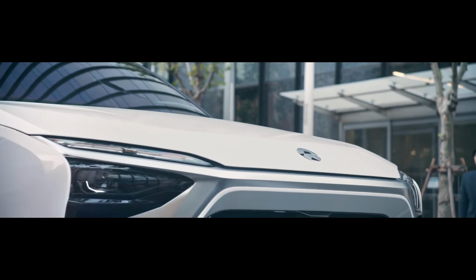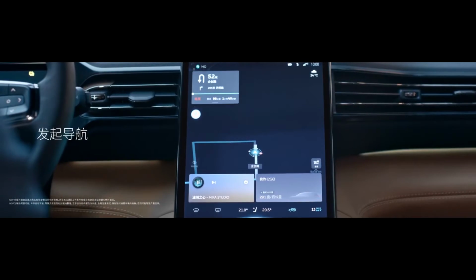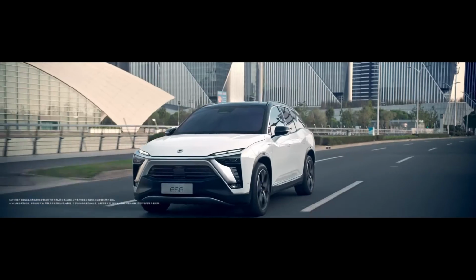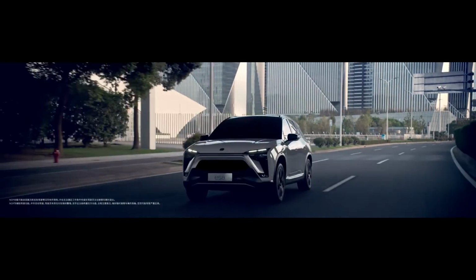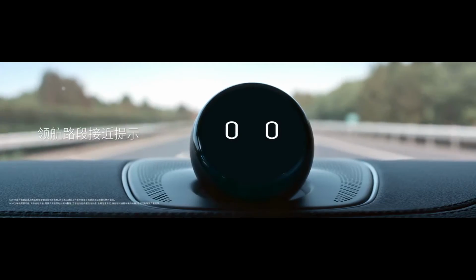All the features that make this car special. The power button. The NIO ES8 doesn't have a power button to start the car. Just like a Tesla, this car is always on and ready to go at a moment's notice.